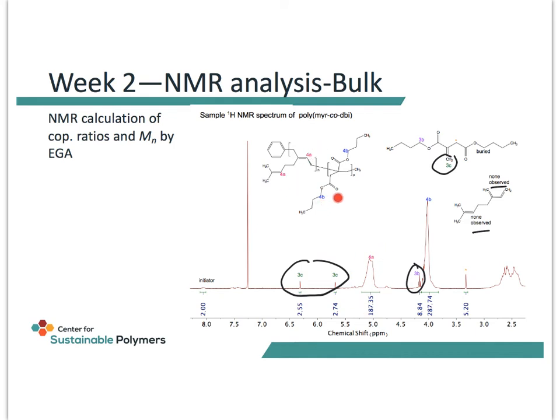And also look for B, the 2 H's adjacent to the ester, those are located here. And notice how big these are, obviously because there's a polymerization taking place. The NMR assignment we have for you will walk you through how to do all these calculations using N-group analysis, using some of these initiator peaks. It's all explained later. Just want to make sure you've seen and know where to look for things.